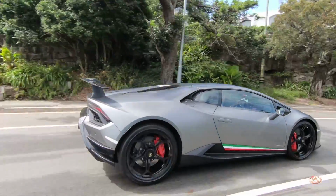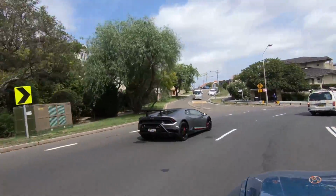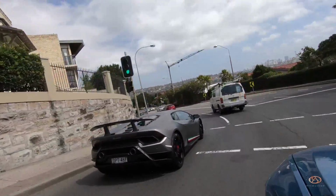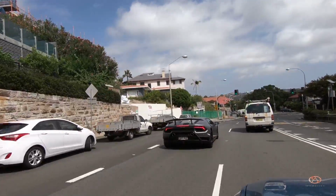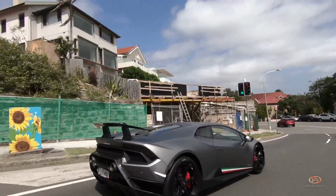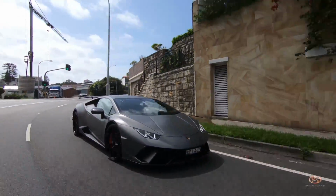What about grip? Well, from what I can feel, it's actually better than I first felt. Obviously, we can't push on too hard. We're in the city here, not out on a countryside lane. But reports from the track are good. I mean, we know it's incredibly fast. Steering is quite light, but that fits with, I suppose, this kind of usage.